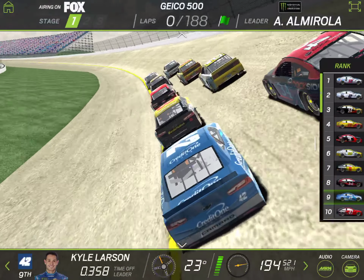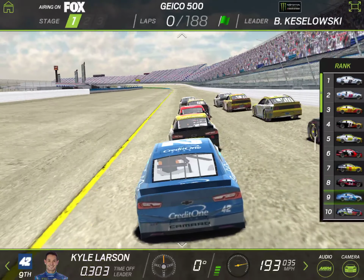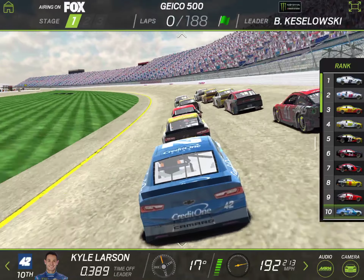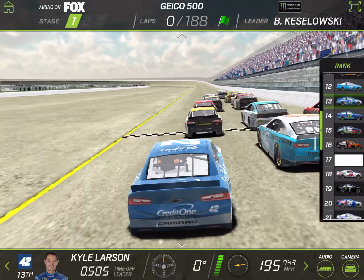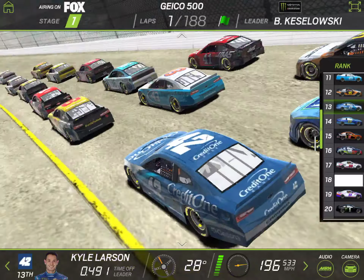Daniel Hemric on the inside line is on the move. Here's Hemric now, tries to rally up along the inside lane of the racetrack. He's got Kyle Larson in tow, Alex Bowman, Chase Elliott, all working the inside lane as they come rocketing off turn four. And now the thunder working back through the tri-oval. Here they come, all 40 in a great big pack to complete lap number one. The question is, who's going to lead it?